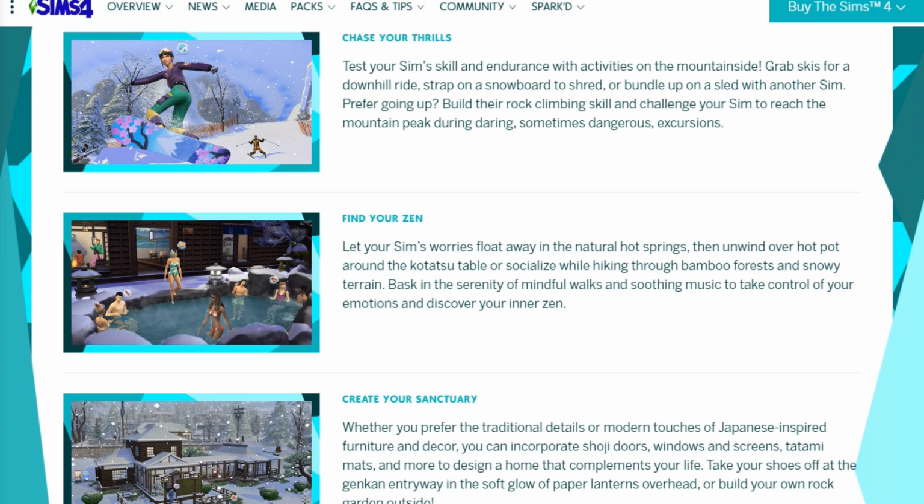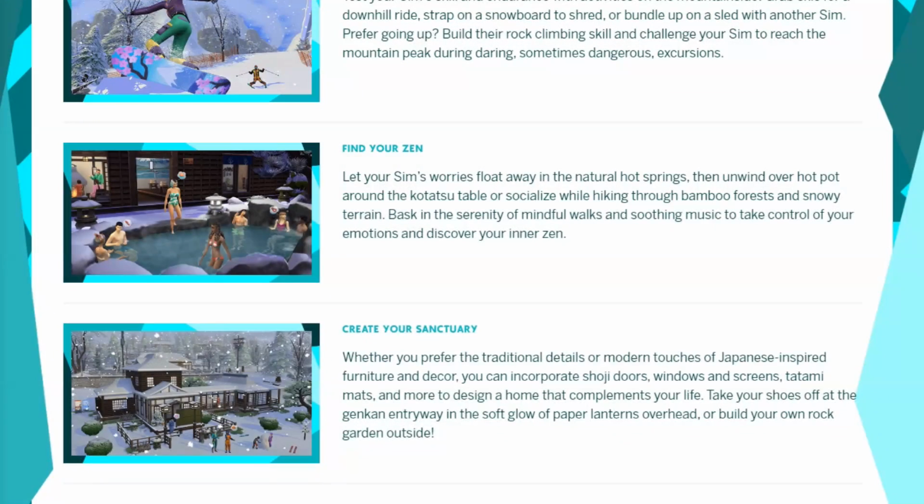All right, we've got Chasing Your Thrills. Definitely got some rock climbing skill, which seems to be new. See, I feel like you need to get something from that rock climbing skill. You could ski, you could find your zen. My Sims are usually so zenned out they don't even know what a paper cut is. So yeah, I'm actually looking for a little bit more friction for my Sims' lives, to be perfectly honest. You could build a beautiful sanctuary. And I was like, that's all nice, but where's my excitement? Where's my ball of jittery, oh, could this really be it? Could this add something for me?